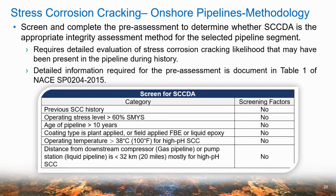So what are the methodologies? Similar concept. You screen, you complete your pre-assessment. You want to determine, is SCCDA the appropriate integrity assessment technique needed for this pipeline segment? So that will require detailed evaluation of the likelihood. All the information you need is documented in NACE SP0204 2015, the latest version. So for instance, you want to know, has there been any previous SCC? Operating stress level greater than 60 percent, age of the pipeline, coating type is FBE or it's not FBE. You look at the operating temperature if you're assessing high pH SCC. Distance from compression station for gas, or pump station for liquid, for high pH. So you want to integrate all that information to be able to assess the likelihood.